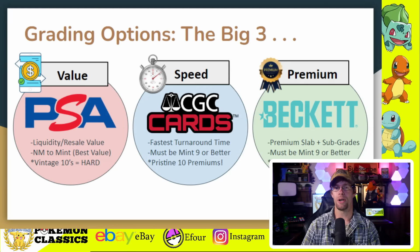Of course, this begs the question, which grading company should you be sending your cards to? Now, this is a highly subjective question with a number of different factors at work, but generally, I look at it in these three factors. When it comes to market share and the majority of collectors, they're PSA collectors, so liquidity and resale value is often more closely attached and aligned to PSA. Especially for those cards that are in that near mint to mint range, the 8s, the 9s, this is the direction I would urge people to go.